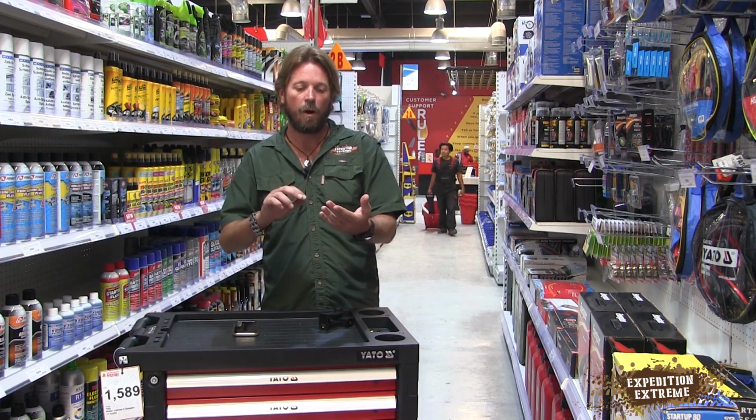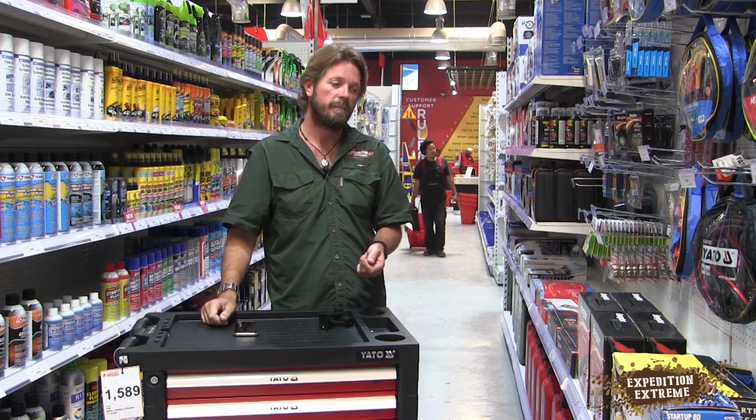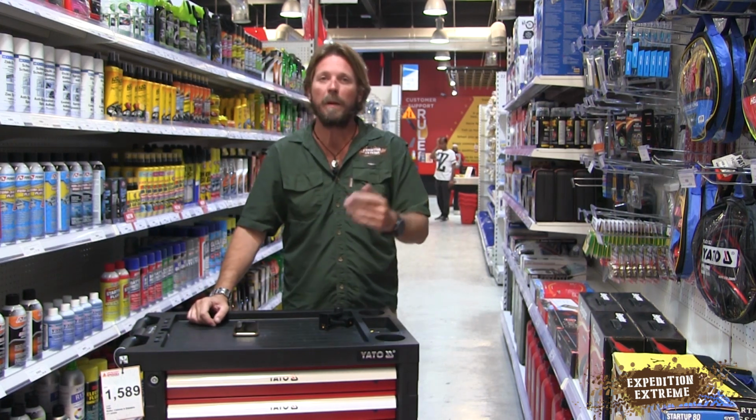Now, there are 3 different ways. So what to pack, what not to pack. There are a couple of different ways to do it.